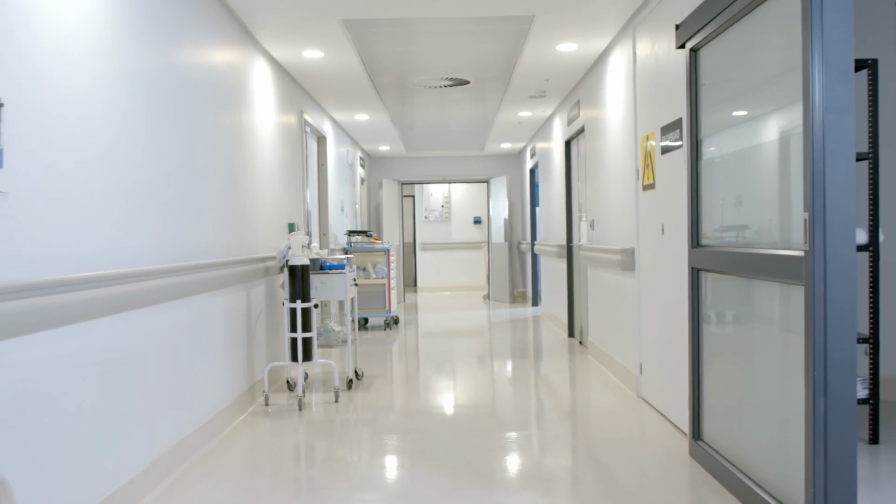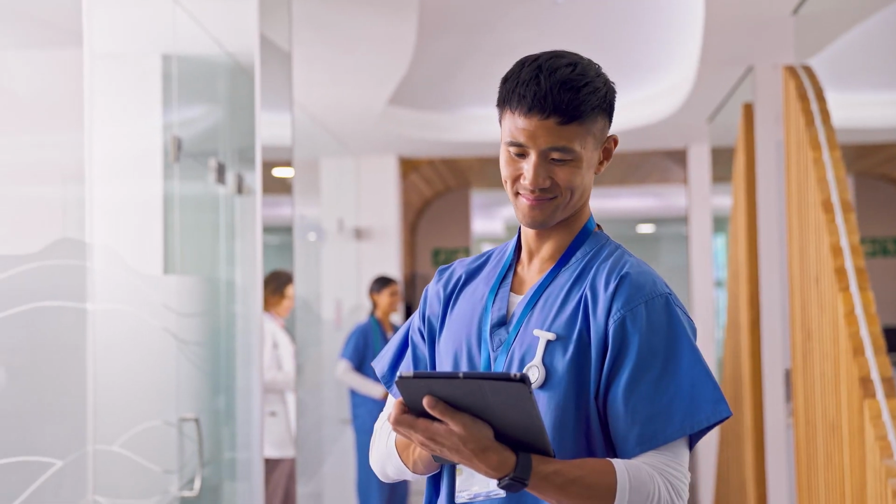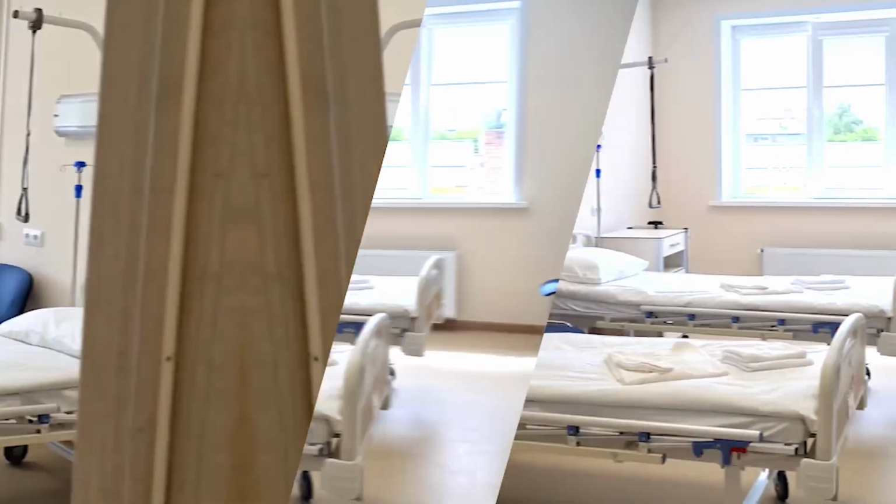Make sure you're familiar with all the patient handling and mobility equipment your facility provides. And remember, if you have any questions about how to use any piece of equipment, your supervisor is just the right person to help you out.